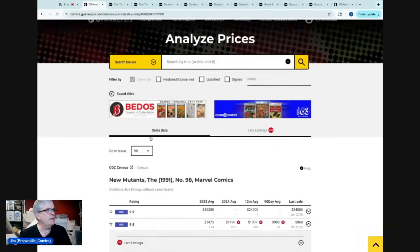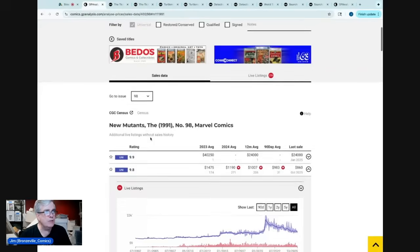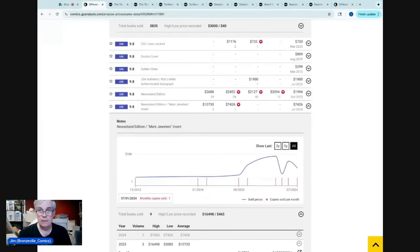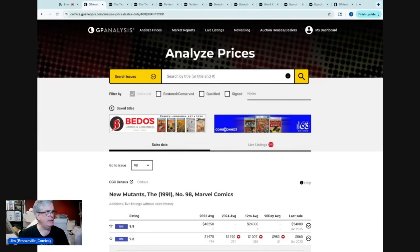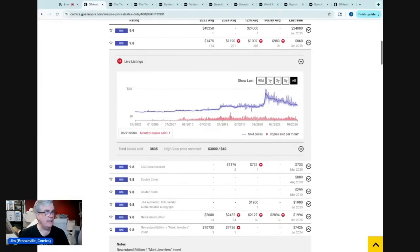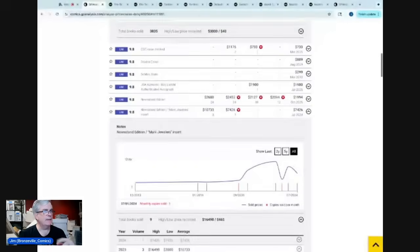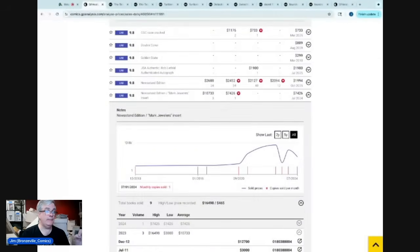So what I want to do is take a look at a few examples. We'll take a look first at something where it worked out, and then we'll take a look at the counterexample. My first example here, I'm looking at GP Analysis. This is New Mutants 98, a Mark Jeweler insert in a 9.8. This is from 1991, which is very late in the Mark Jewelers game, so it's fairly rare to find, especially in a 9.8, right?